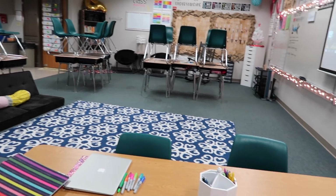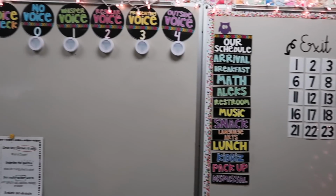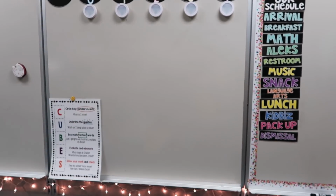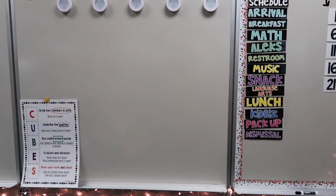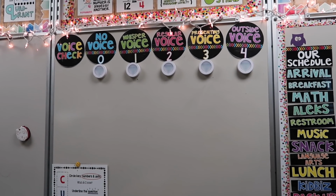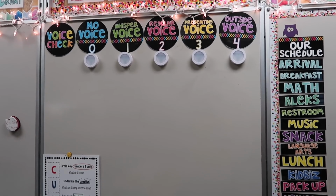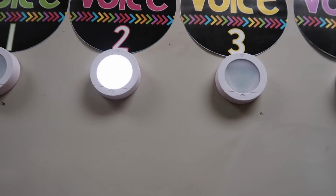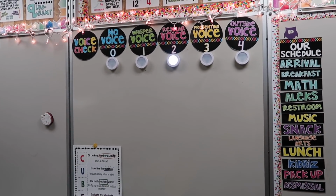Next to this dry erase board, we then have this dry erase board, and they are kind of split up, which is sometimes nice but sometimes annoying also. And on this dry erase board, I just have my voice check. So I have no voice, whisper voice, regular voice, presenting voice, and outside voice. So they know if the level 2 is on, that they should be at a level 2. So that is kind of how I control my voice level.